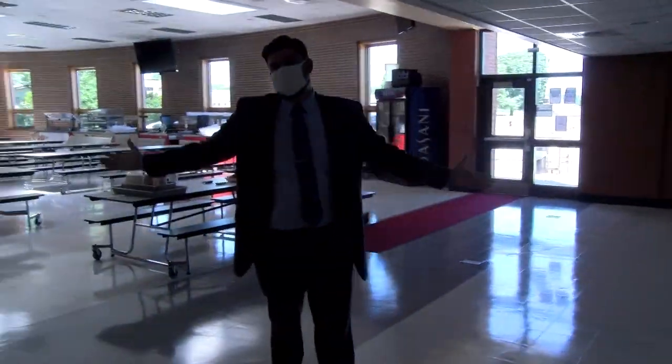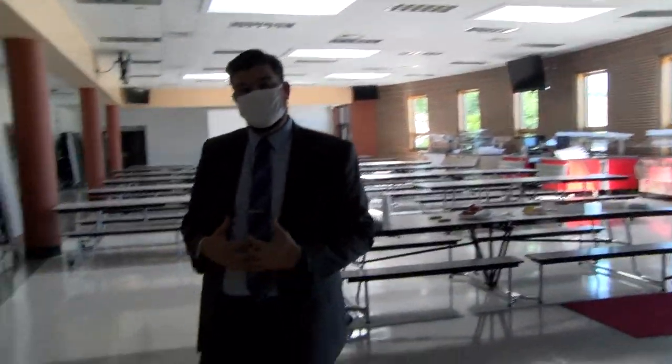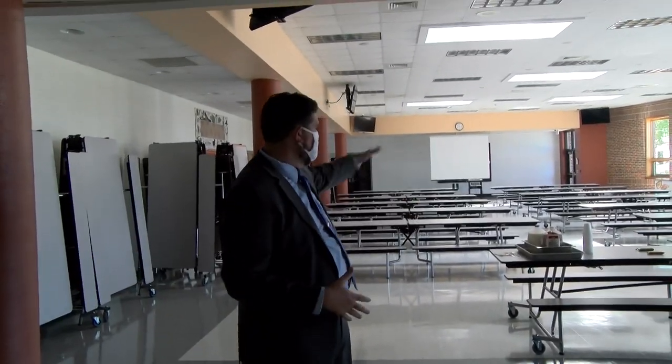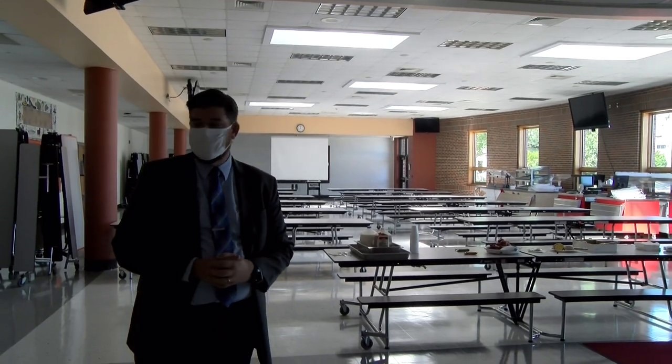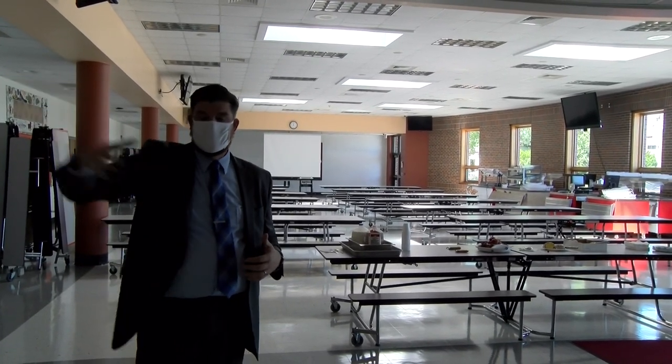This is the commons. So this is where we would normally be eating lunch. About a third of you will be continuing to eat lunch in here every day. We'll be able to put 50 students in here, and you can see it's a big open space, so we can really get spread out and make sure that everybody's staying safe and staying healthy. But we'll be able to eat regardless of whether you're eating in here or in one of the two spaces down in the choir room.